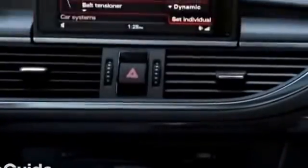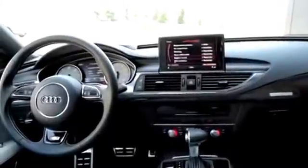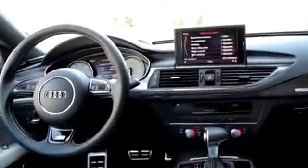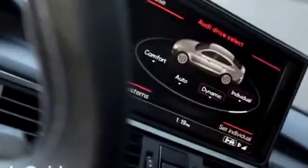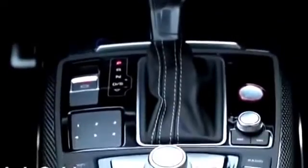Opt for the nearly $6,000 audio upgrade, and the tweeters become motorized and pop out of the dash whenever the radio's turned on. If that's not enough electronic wizardry, the infotainment screen also pops out of the dash every time you turn on this vehicle. It may seem over the top, but in a vehicle like this, that's what you want. For all the electronic gadgets and technology built into this car, the S7 may be the only vehicle I've tested this year that does not feature a touchscreen. Instead, use Audi's usual dial and button combo down here on the center console.